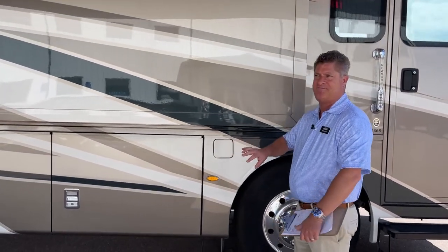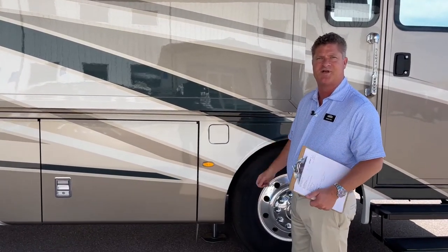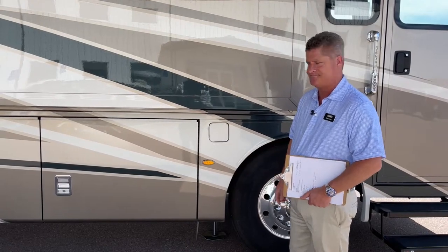Your diesel tank is 100 gallons. You actually have a filler on both sides, so you can have a rapid fill. If you pull into a truck stop, you actually can fill it up from both sides.